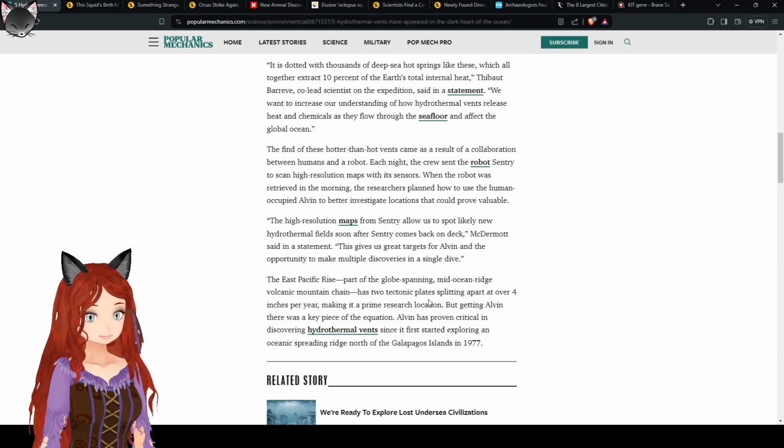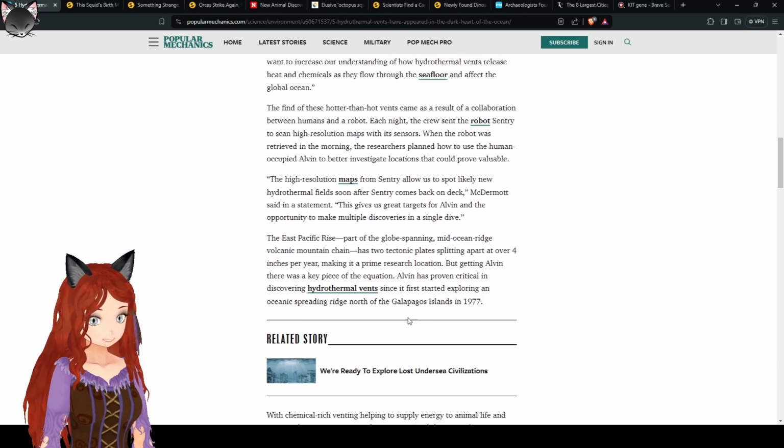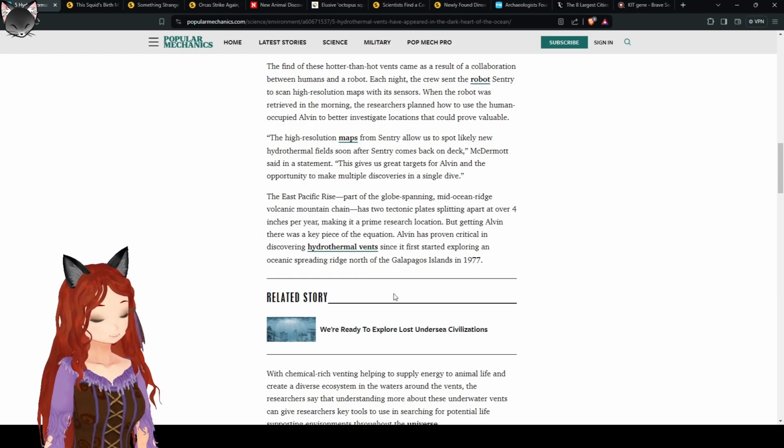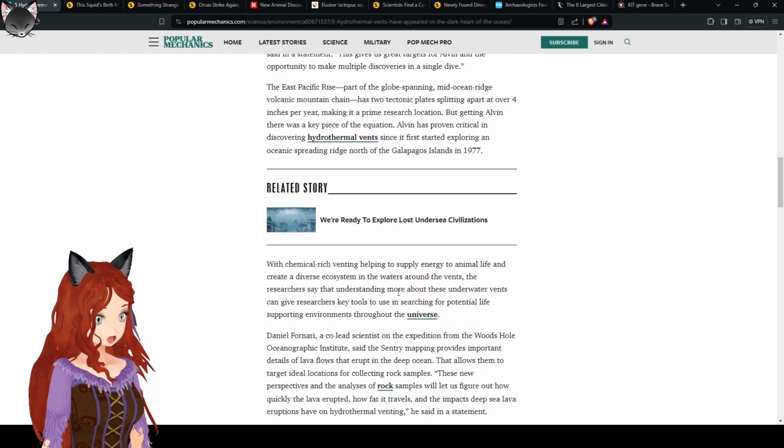The East Pacific Rise, part of the globe-spanning mid-ocean ridge oceanic mountain chain, has two tectonic plates splitting apart at over 4 inches per year, making it a prime research location. But getting Alvin there was a key piece of the equation. Alvin has been proven critical in discovering hydrothermal vents since it first started exploration in an oceanic spreading ridge north of the Galapagos Islands in 1977. Goodness, it's been around since that long? Dang.